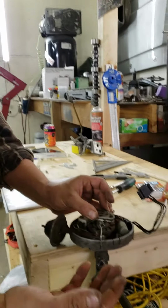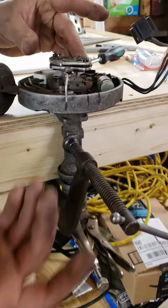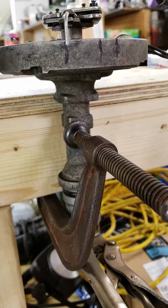Now, based off of all the information out there, most GM HEIs, factory, even aftermarket, usually come anywhere between 20 to 23 degrees of mechanical. Now, I set this up. This is a stock HEI that was given to me by a friend of mine. And so this is 0, right? We locked it in. All right, so this is how you check this.